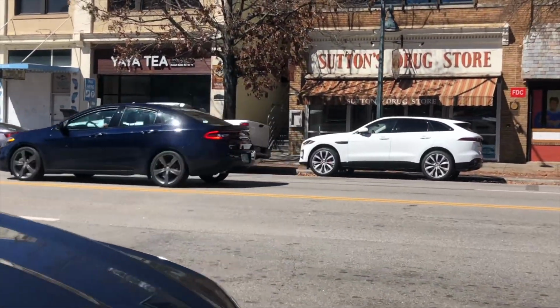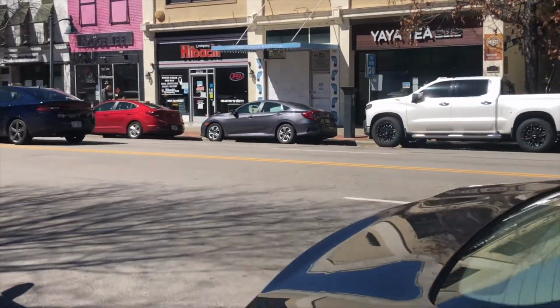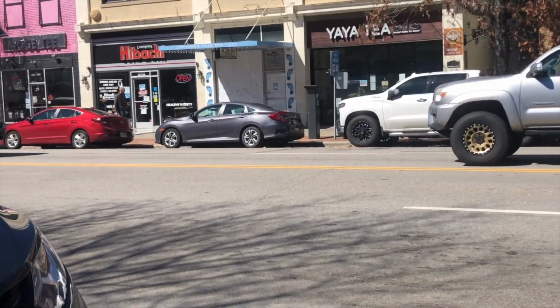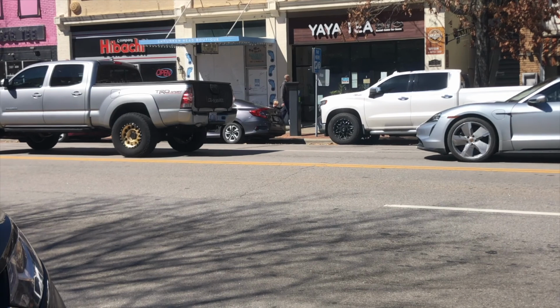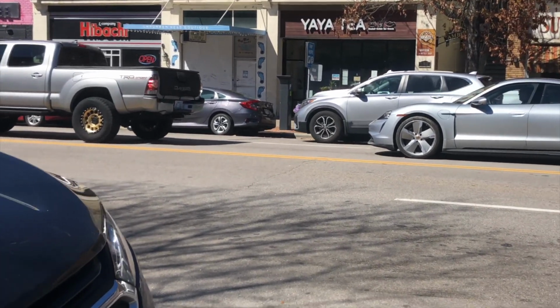Yaya tea, boba, etc. Hibachi is really good. Really affordable. You just get hibachi to go, basically. Shrunken Head, that blue building right there, is the best, in my opinion. The best boutique for UNC garb. They had a flood, so they're closed right now, but they have a really great Instagram, great online shop, awesome place.